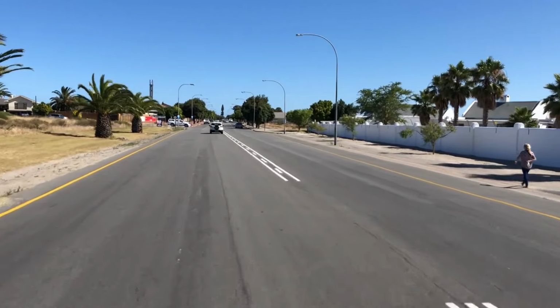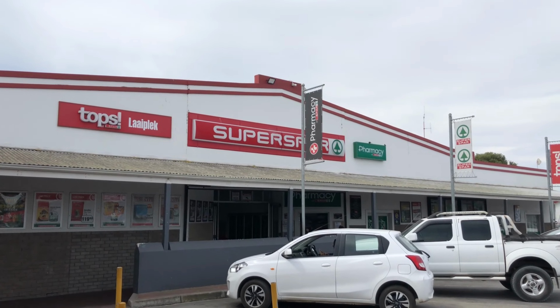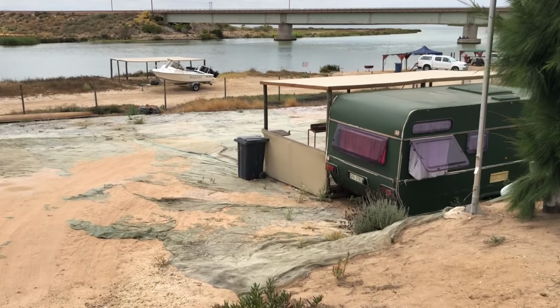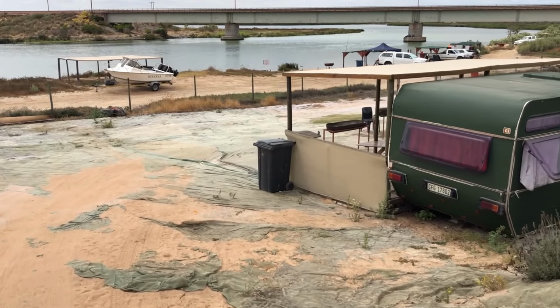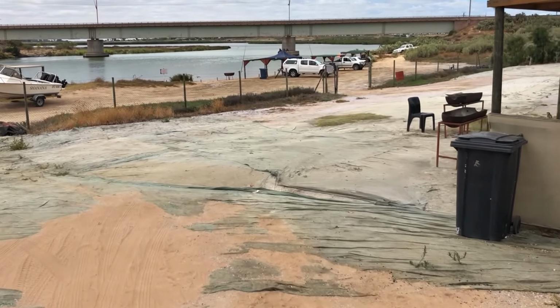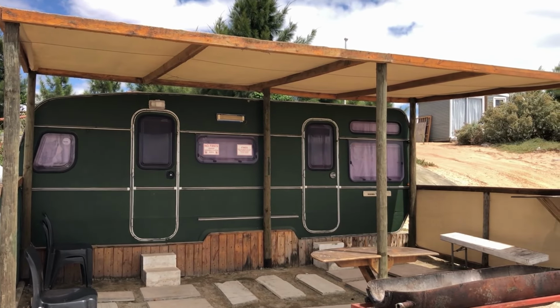You won't have to travel far to stock up on supplies, as Velddrif has a variety of shops and supermarkets to cater to your needs. This campsite maintains its unpretentious, relaxed allure by embracing simplicity and highlighting the natural beauty of its surroundings. Guests expecting a more luxurious experience should rather explore alternative options.